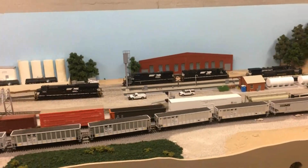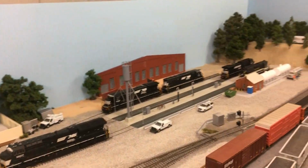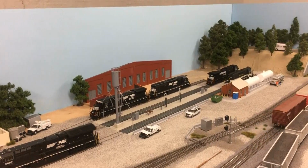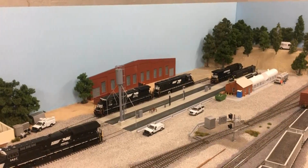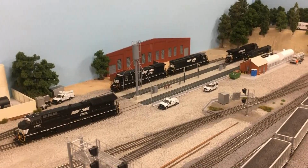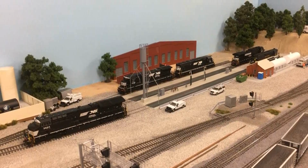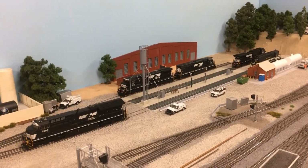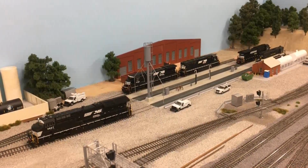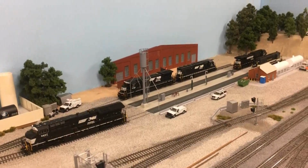This end of the layout is still a work in progress. The engine terminal. So basically, as you're going to see, there's a lot of baseboard still exposed and a lot of work still to be done, but as time goes on, I slowly work on it. I work in the rail industry here in Australia, and sometimes I come home and I just have enough of trains. Although with COVID and the lockdowns we've had in Australia, I've got a lot of work done on the layout last year and a bit into this year so far.